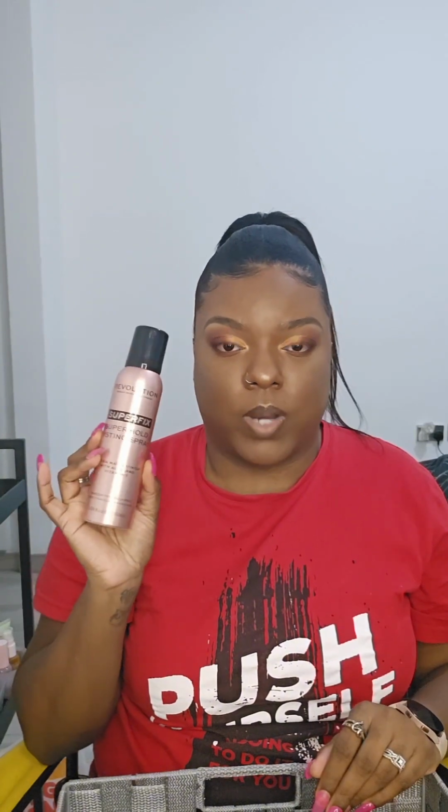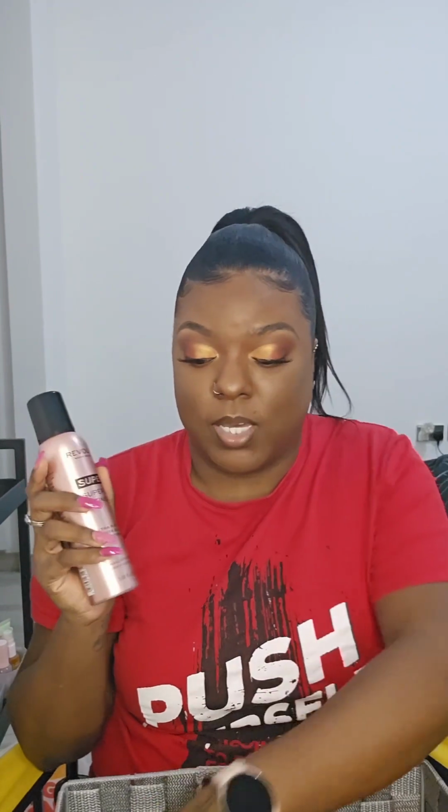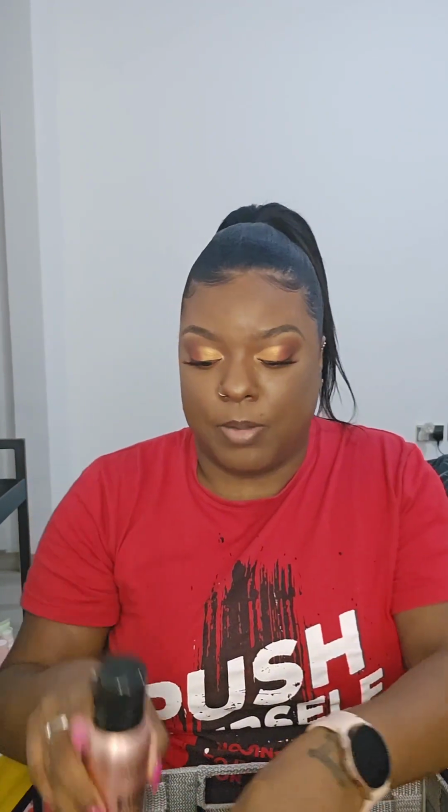The next setting spray, it was a buy 2 get 1 free, and that is the Revolution Super Fix Super Hold Misting Spray Ultra Matte Finish with aloe and vitamin E. And this is what I use for this look that I have on right now. So of course I did purchase 3 of them because they had just come here in the UAE, and I didn't know how fast they were going to be going, so I ended up doing the buy 2 get 1 free, which was a better deal anyway.